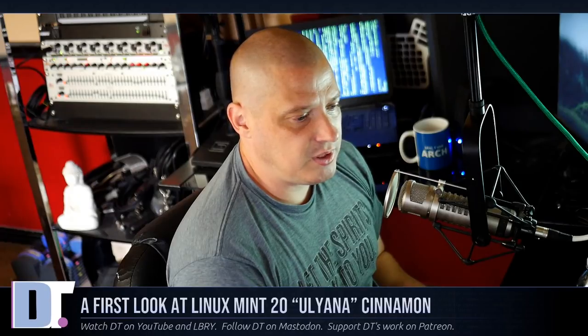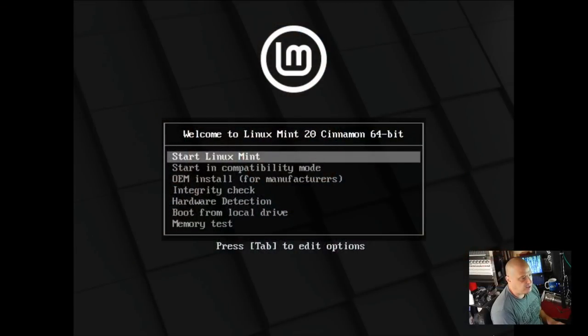So let me spin up a quick VM here. And I am going to install Linux Mint here inside a virtual machine. I gave this VM 4 gigs of RAM, 2 cores of my 24-thread Threadripper, and I gave this VM 25 gigs of disk space because they recommended 20. I bumped it up to 25 just to make sure we had plenty of disk space for the installation.